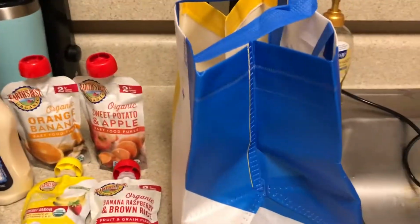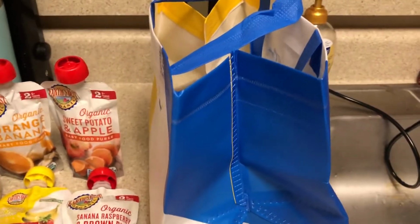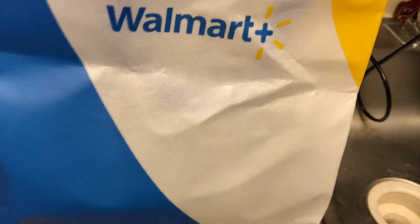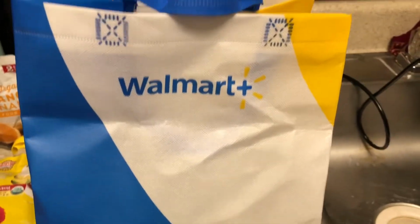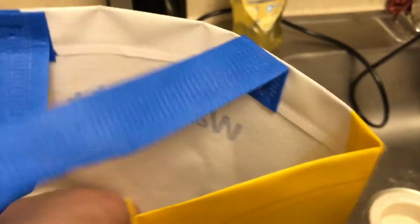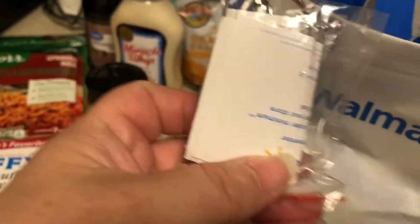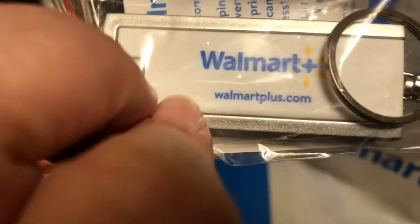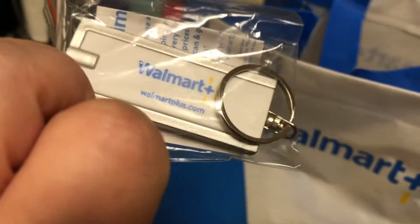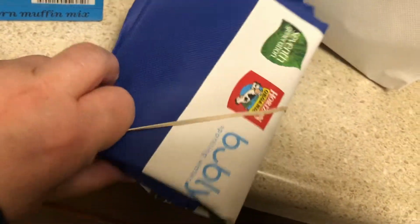And then they sent me with a little baggie of goodies, and I don't know what's in there, so I thought we would look and see. I always like it when I get my little baggie of goodies. I get them every once in a while, so you get this nice little reusable bag. And let's see, what do we have here? Oh, it's a little Walmart keychain. So got a keychain. I took this out. I think it's a reusable bag.